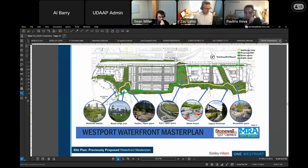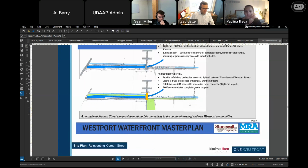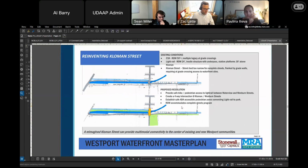Again, just a snapshot of some of the critical points of the waterfront master plan. Wetlands habitats, an area for beach surge, swales and open spaces, the trail and open space network, which I think has been the key focus of our initiatives from a design standpoint, working alongside Field Operations and the work that they're doing for the city. Legacy structures with the swing bridge, and then the additional high quality recreation space that this project creates.